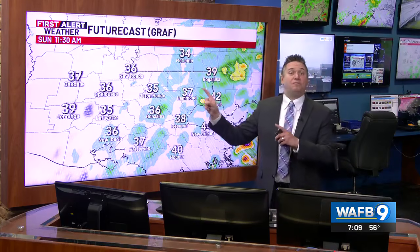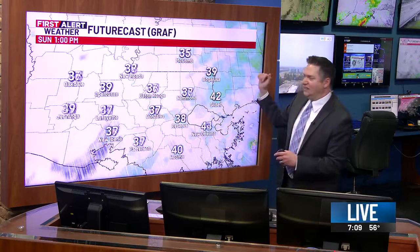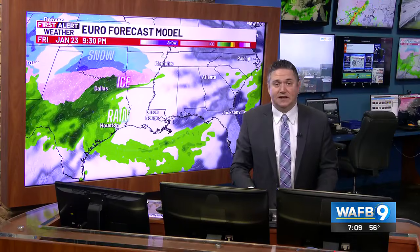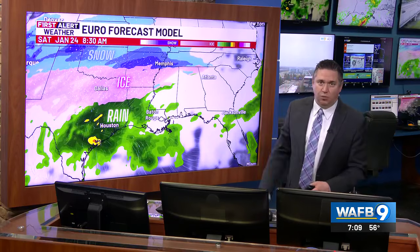And now I hope the graph is really right about this. This is midday Sunday, and they're going to get the back edge of the precipitation out of here. That's so important because by the time the sun goes down, if it's even out Sunday evening, we want the road conditions totally dry because we definitely know Sunday night temperatures are going to drop well below freezing.